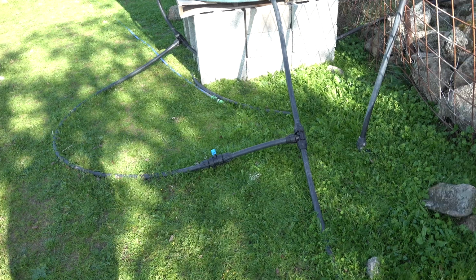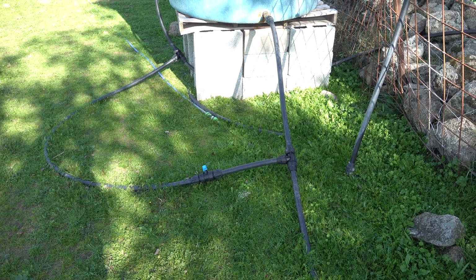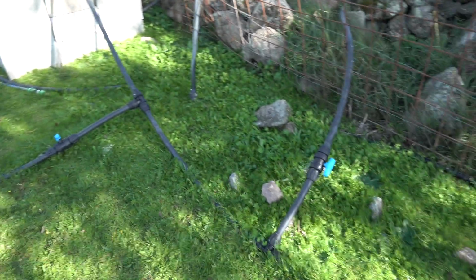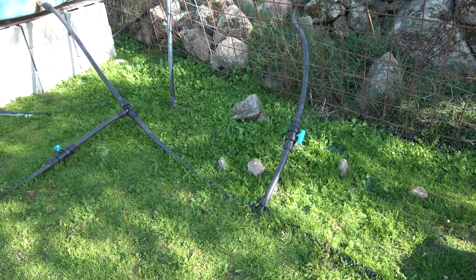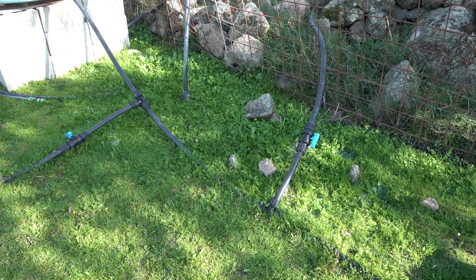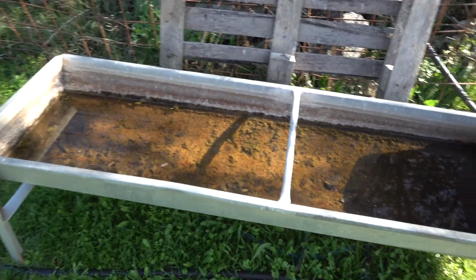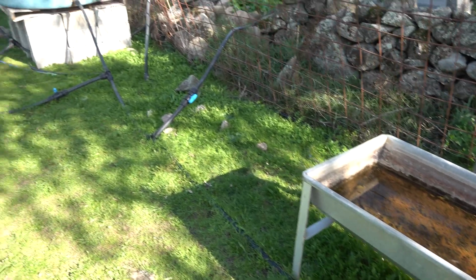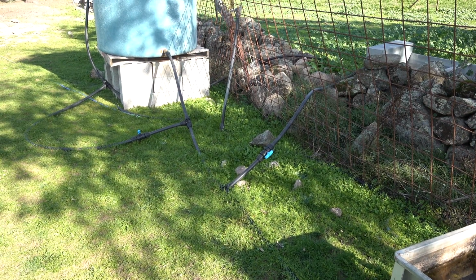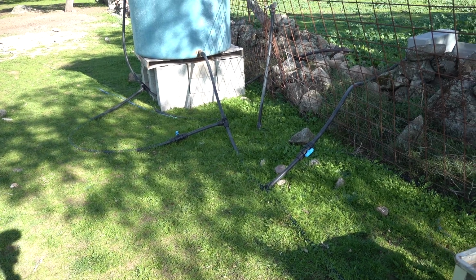It's all plastic, so when it freezes, hopefully it will survive, because it's a little bit flexible, and during the day it heats up enough, except a few days, so that it unfreezes again. And when that happens, well, there is enough in these waterers that the animals can still get a drink. And as soon as the sun comes out and shines on it, it will unfreeze, so that's not a big problem.